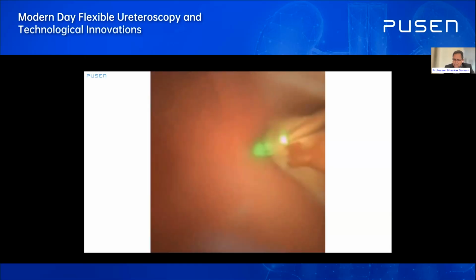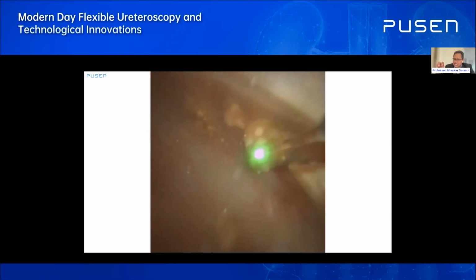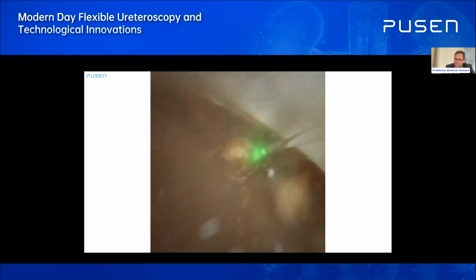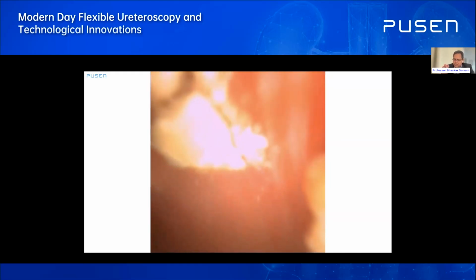And now this is the stone treatment. Break the stone. Interestingly, although as I said, the stone doesn't get captured, you can't really suck the fragment out, but you can move the fragment just using the power of suction. You'll see at the end that once I've broken it, I have used the suction to move a small fragment.